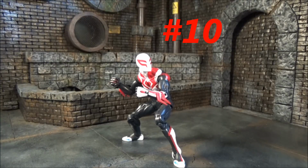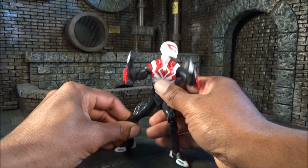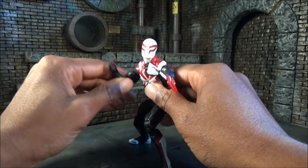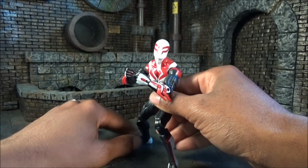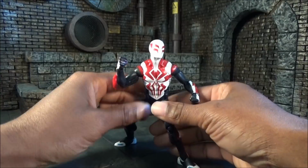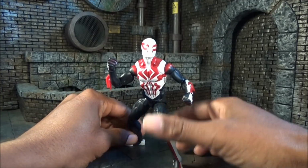Coming in at number 10 is from your Sandman Build-A-Figure wave, Spider-Man 2099. This figure is a great figure to pose, and it was a joy for me to obtain. It was actually obtained for me by a good friend of mine, Ryan, the #1 D-bag, who stays out there in the Bay Area of California. This was also a very hard figure to hunt down. I was trying to hunt it down and it was very challenging, and he was gracious enough to bless me with this figure, and I'm ever so grateful and thankful.